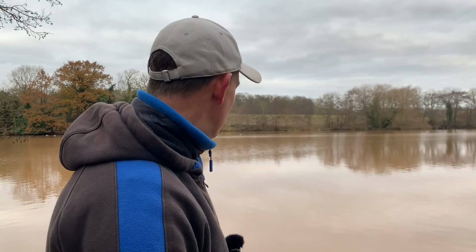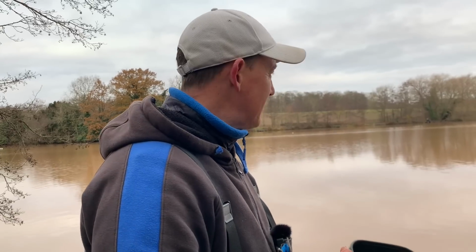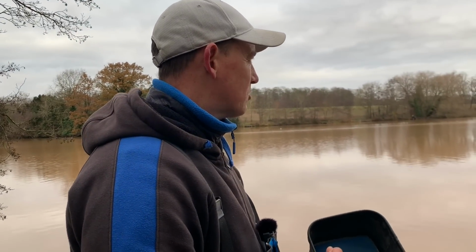Bearing in mind £4 could win the match, I'm looking for maybe 1 or 2 skimmers, an odd fish. So I need to get my timings right, I need to look around, be on my game. I've never been here before. I'm quite looking forward to it, even though I know it's going to be rock hard. It's not like I'm sitting down thinking, oh, it's going to be a good match.